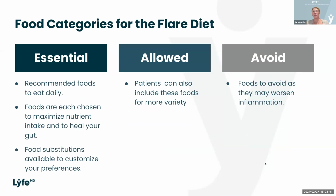Okay, so we'll flip back here, and for those of you who really haven't dove into the LyfeMD flare diet at all, there are 3 food categories for the flare diet. The essential foods are those that you are recommended to eat every day. Those will form the majority of the food that you eat. And you can track that daily in the app, or some of our programs use a PDF form, if you have a preference for that. Sometimes that is a helpful way to try and set some goals. And the app really will tabulate how often you're meeting the essential foods. So it's really built in to make it easier.